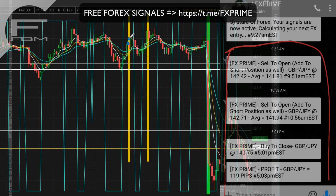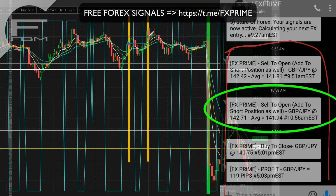Our last sell order was at 10:56 a.m. and it was at a price of 142.71. Okay, 142.71. So it was the very top of this candle. Look at that, almost to the pip. The high was 142.74. So the algorithm called the high of this candle to within 3 pips. Pretty accurate. And the time you can see right there, 10:55, 10:56. So the trade actually came through on the system at 10:56.